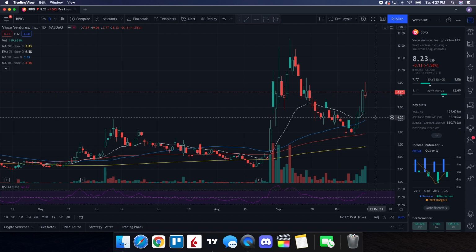Now, when we take a look at our chart, which is a 1-year daily chart, we can see from the RSI down below, it is at 62.86. And then when we take a look at the moving averages on the chart, we have strength above the 200-day, the 100-day, the 50-day, as well as the 21-day EMA. You guys know how I love seeing price action above the 21-day.